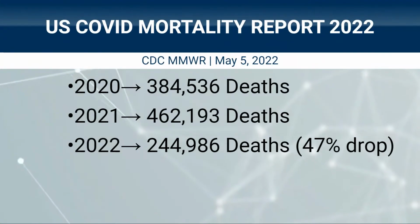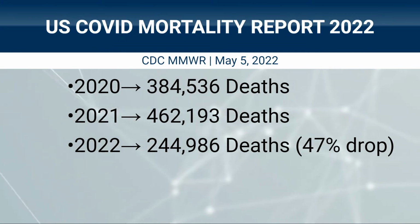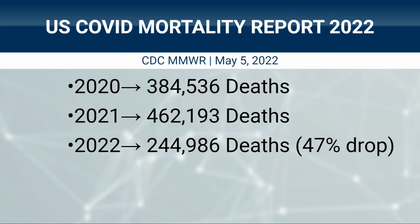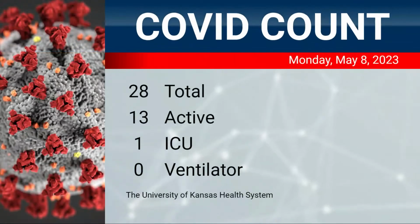Okay, Doc Hawk, question for you. Last week, the CDC released its 2022 data on overall COVID deaths. Overall deaths in the U.S. dropped 47%. Around 245,000 people died from COVID in 2022. Still a high number, but it was down from 462,000 in 2021. The report also gave details on things like age, underlying health conditions. As far as this report goes, what stands out most to you?